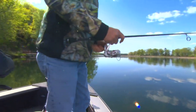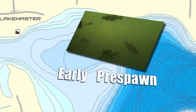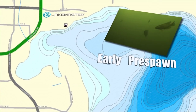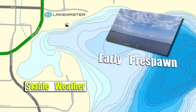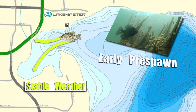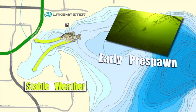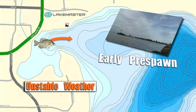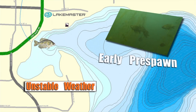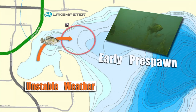That was fun, man. The early stages of pre-spawn are all about crappies gathering outside spring feeding areas and making their first tentative moves into the shallows once the weather stabilizes and the shallows begin to warm. With stable weather, crappies may begin to penetrate the extreme shallows after just a few days of calm, sunny weather. If so, look for them in shoreline brush, reeds, or other shallow cover. More likely, though, unstable spring weather will see them making a week or more of tentative movements in and out of the shallows, relating to perimeter cover like weeds, or dropping down into depressions or holes when less active.